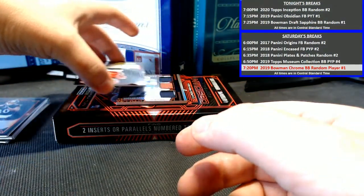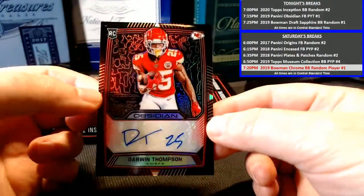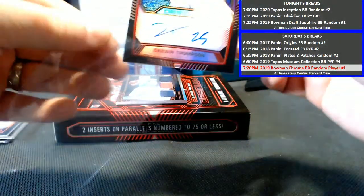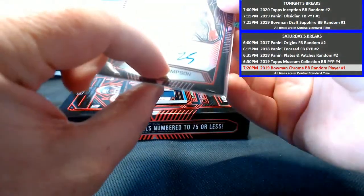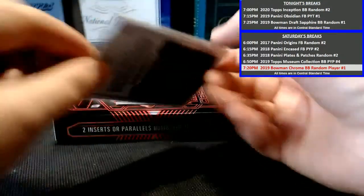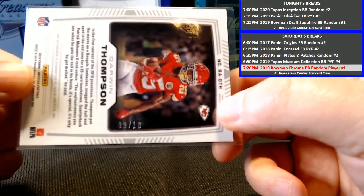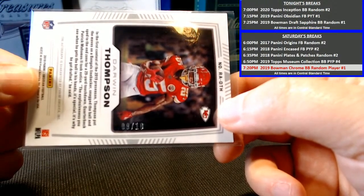And then our next card is Darwin Thompson autographed rookie card for the Chiefs. That is a red parallel as well. Actually, the Boykin is orange, I believe. This one is serial numbered 9 of 10. How about that? I get that serial number. There we go, 9 of 10. Not too shabby there for the Chiefs spot.